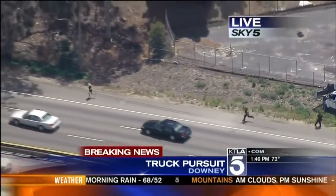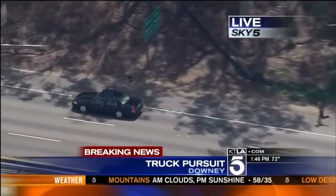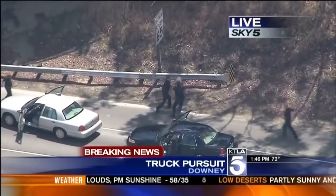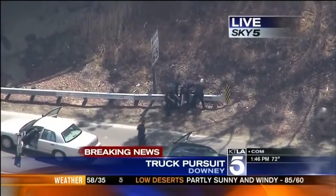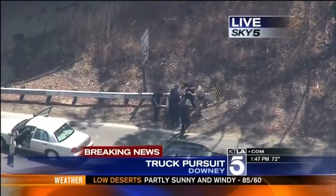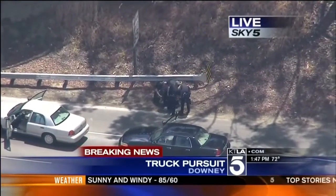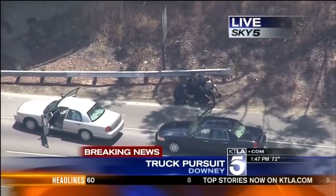In the meantime, the police officers are out of the vehicle. They're chasing her down the freeway, and it looks like the truck has stopped, fortunately, but she is bailing on foot, and there she is. Okay, she is being taken into custody on the right shoulder, right on the guardrail. Wow. It looks like she is putting up a bit of a fight, but she is being taken down, and hopefully this will come to an end shortly.